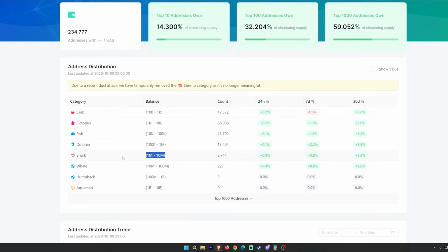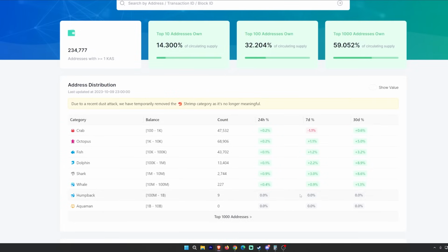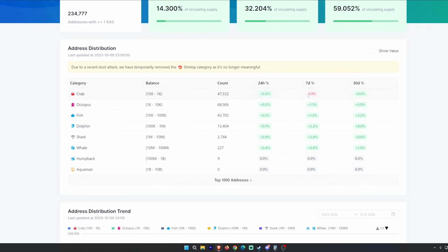I'm not a shark. I wish I was a shark, but that's only 2,700 people. 2,744 are sharks, between 1 million and 10 million Kaspa. Whew, that's a lot. But it's really cool to see this. It looks like minus 1.1% over the past 7 days. Either people are selling or people are moving to the next leg up. Octopus, 1K to 10K Kaspa, most likely the case. Minus 1.1%, plus 1.1%, so that kind of makes sense.